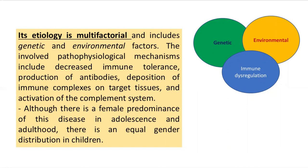Although there is a female predominance of this disease in adolescence and adulthood, there is an equal gender distribution in children.